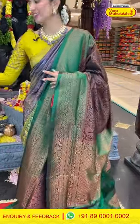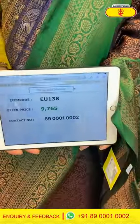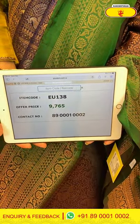Let's see the detailings. The saree code is EU138 and the offer price is 9,765. Click a screenshot and send it to our number.